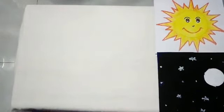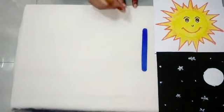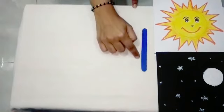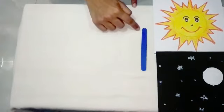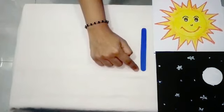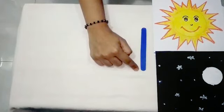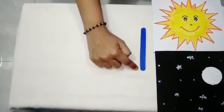Now children, number one is just one standing line. See, it is just one standing line. We go down, down, down, down. This is a standing line. Right. So this is number one.